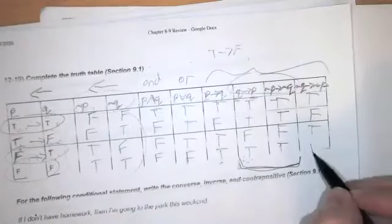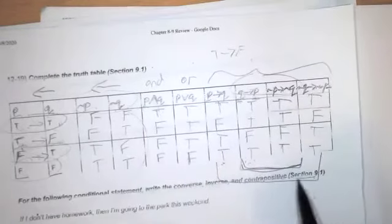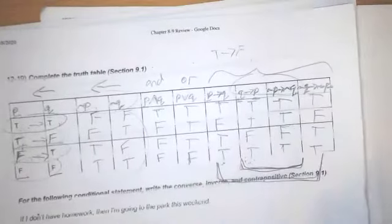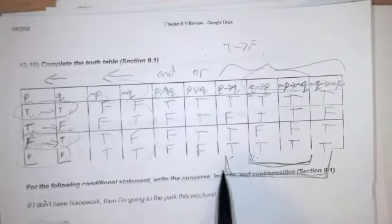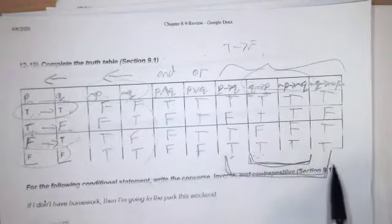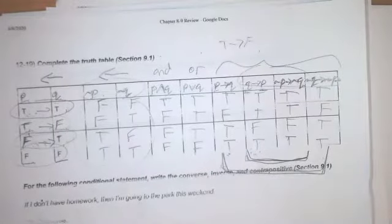That's fine. Okay, notice that these two are also logically equivalent, right? The original conditional statement and the contrapositive have the same truth value. They are the opposite of each other. Just look at P to Q. Yeah, right, the opposite direction.